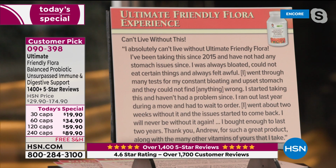Can't live without this. I absolutely can't live without Ultimate Friendly Flora. I've been taking this since 2015. How many people stick with a probiotic or any product for 5 years and have not had any stomach issues since? I was always bloated, could not eat certain things, and always felt awful. I went through many tests for my constant bloating and an upset stomach, and they could not find anything wrong. I started taking this and haven't had a problem since. I ran out last year doing a move and had to wait to order. I went about 2 weeks without it, and the issues started to come back. I will never be without it again. I bought enough to last 2 years. Thank you, Andrew, for such a great product, along with the many other vitamins of yours that I take.